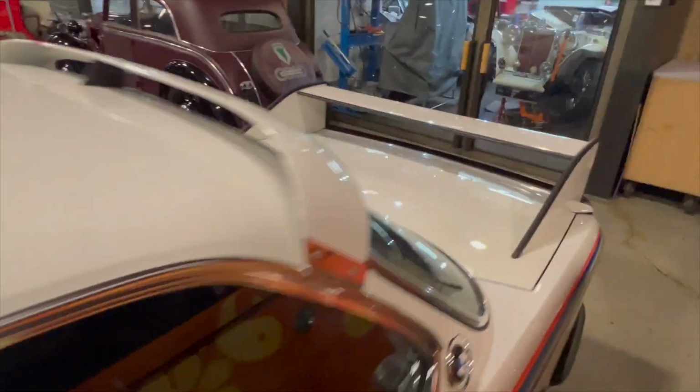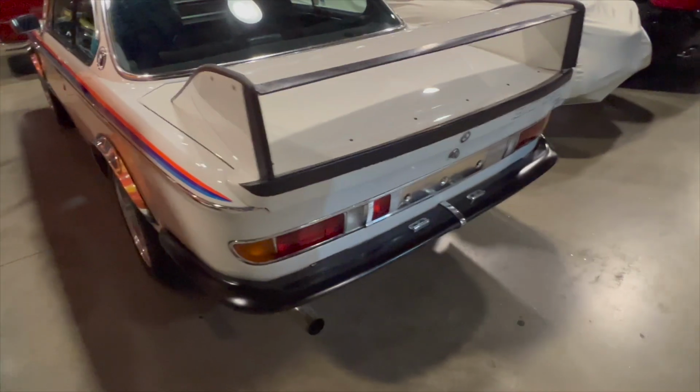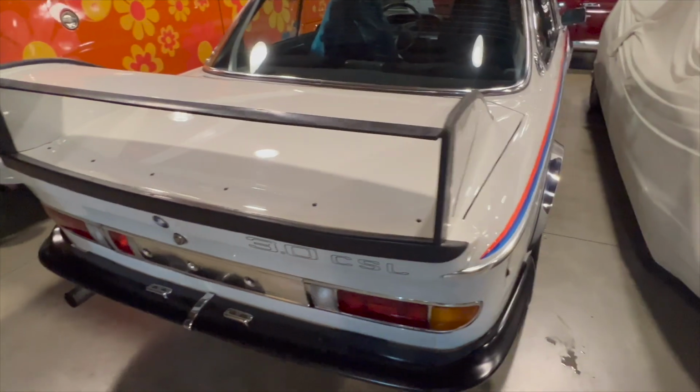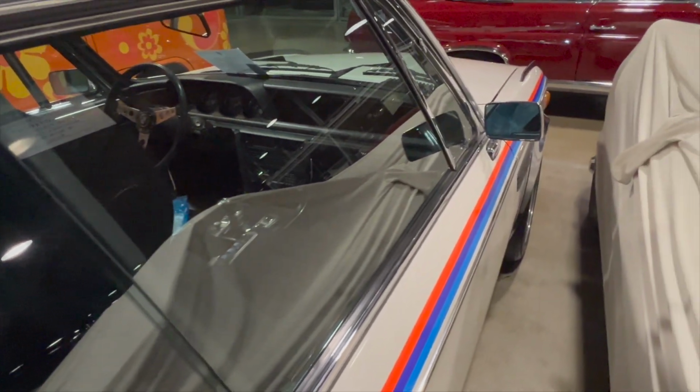spoilers on the back. Look insane. Look how wide that spoiler is. And from the back, it looks amazing. This is one of my all-time favorite cars, without doubt, honestly. Beautiful. Look at that BMW logo here and the original interior.